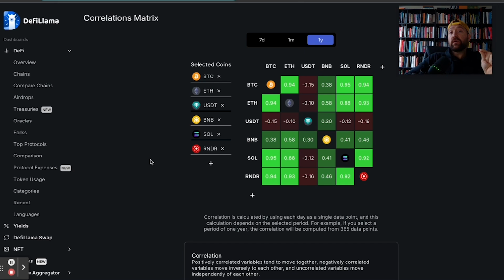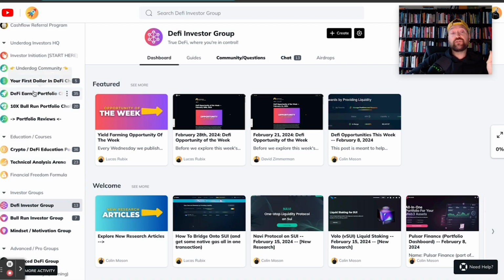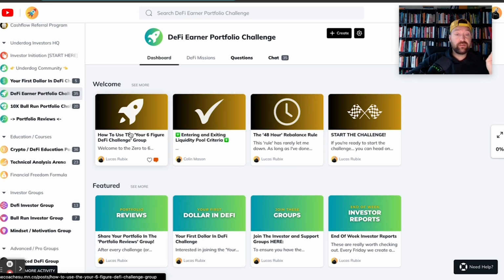But don't forget about the correlation of the assets that you're putting up in the pool. And actually, if I take you behind the scenes, let's go through our entry requirements when you're entering a position. I'm going to go through it really, really quick. Take screenshots of the screen if you want. I'm happy to share anything here. We have a 48-hour rebalance rule. That's one of our tactics, one of our strategies.